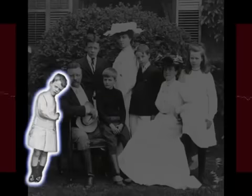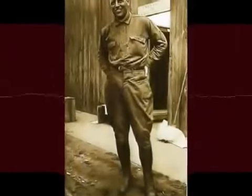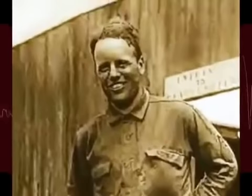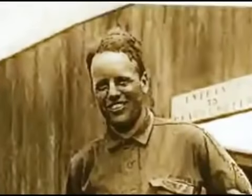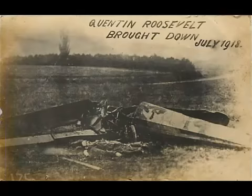Now we can also see where his children got the ideas for what they did, as Kermit's not the only one that played this little game. So Quentin, the youngest of the Roosevelt brothers, he was shot down during World War I at the age of 20. The circumstances surrounding that airplane crash are suspicious, as the photograph clearly shows.